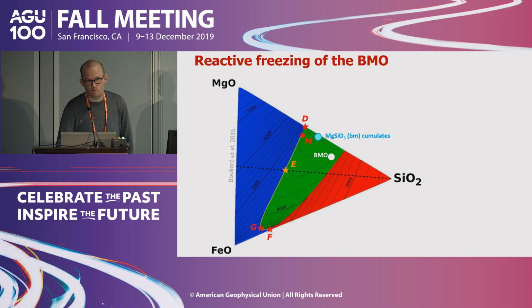So the day before yesterday, I presented a poster to reconcile this problem. And I considered reactive freezing of the basal magma ocean. If you do have this overturn of a primary crust that is basically basaltic slash komatiitic in composition, then the basal magma ocean in this ternary diagram would be at this silica-rich, well, not end member, but it's silica-rich compared to the mantle, which sits over here. So this is pyrolite. And the basal magma ocean would be in chemical disequilibrium with the mantle.